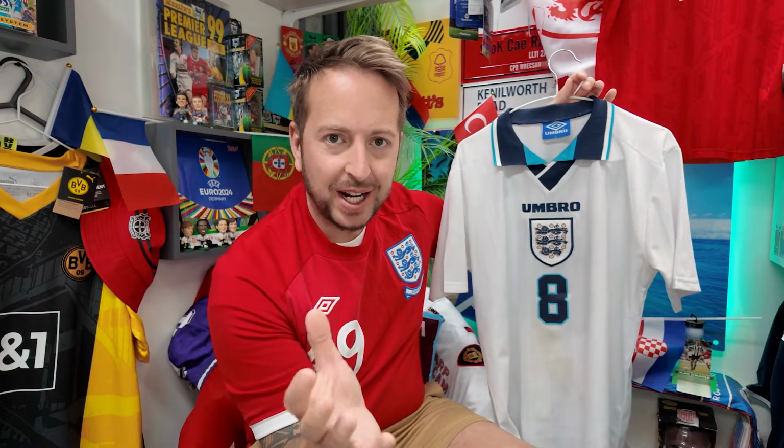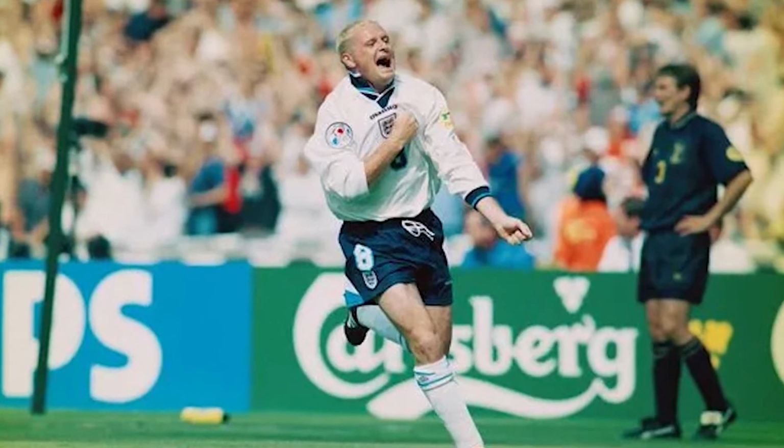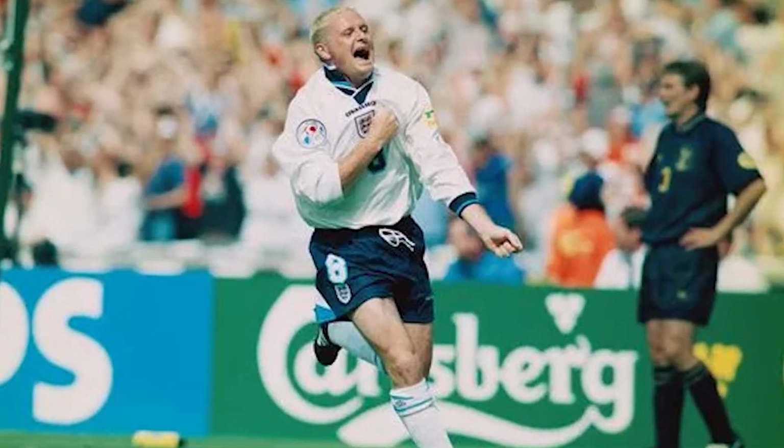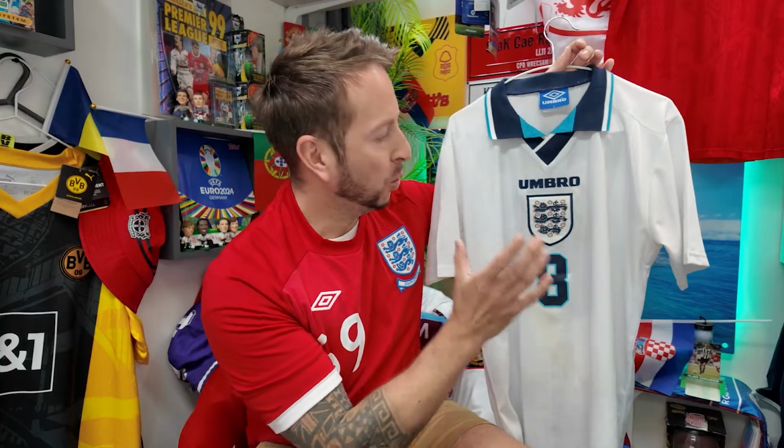I mean, the first half of that game, people forget, we were bloody awful. I watched back that game on ITV because they're showing back old Euro 96 games. And we often look back at the tournament with rose-tinted glasses because there were many average moments in that tournament as well. But there's enough great nostalgic moments worn in this shirt.